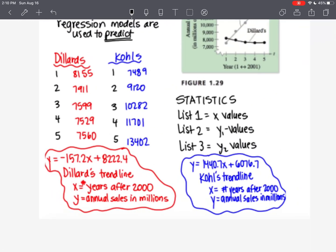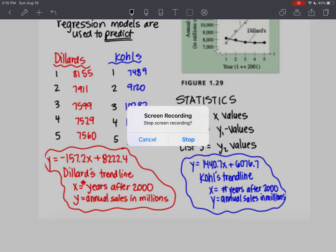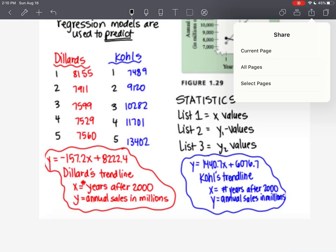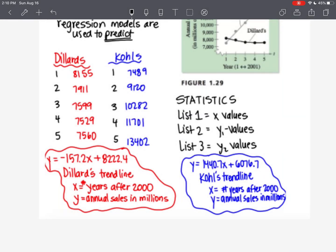Once you get the value for Dillard's, you're going to go back to your list 2, and you're going to put in Kohl's values. You'll put that in there, and you should come up with the regression line of y equals 1440.7x plus 6076.7. That's Kohl's trend line. Again, X is the number of years after 2000, and Y is the annual sales in millions.